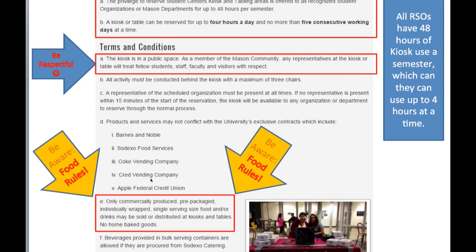Make sure you know all of the rules concerning food distribution, amplified sound, helium balloons, and other policies in the kiosks and student union buildings as a whole. Available online and also included in the reservation form and your reservation confirmation.